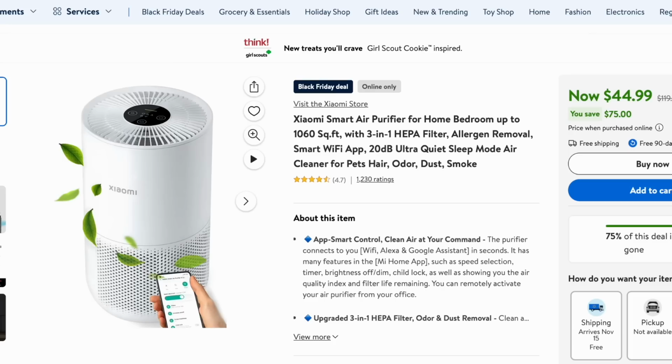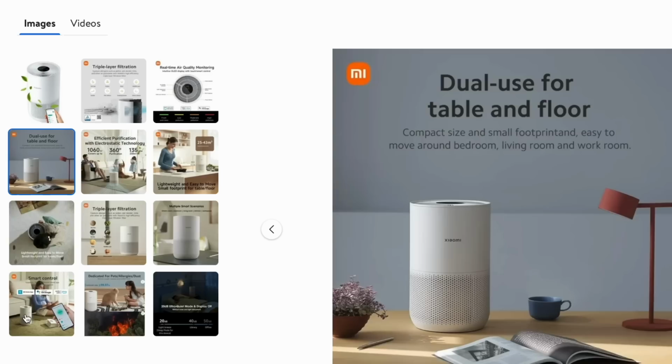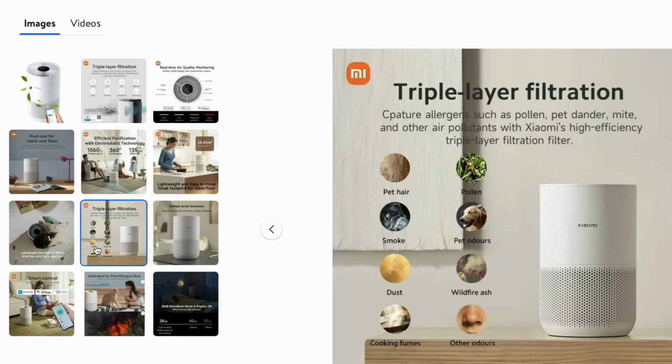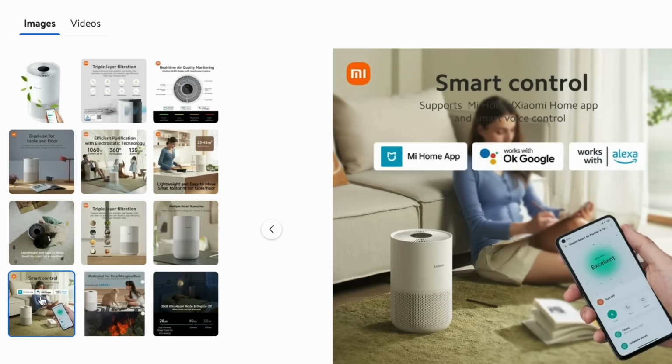Then I also found an air purifier for $44.99. I think this is great. My husband has really bad allergies, and this is great to set in a room and to keep the air clear from dust and all of that, keep those allergies down. So an air purifier for $44.99.